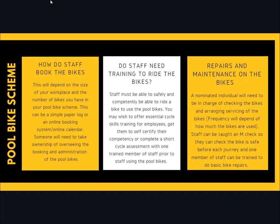So what about the training that your staff need to ride the bikes? Staff taking out a pool bike must be able to safely and competently ride a bike to use the pool bikes. You may wish to offer essential cycle skills training for employees to get them to self-certify their competency or complete a short cycle assessment with one trained member of staff prior to staff using the pool bikes.